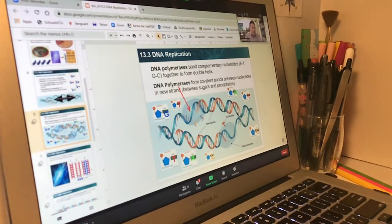Now, what it does is it brings in the nucleotides. See these nucleotides? If this nucleotide is, let's say, a T, right? What happens is the A would fly in, because A and T are complementary. If this next base is a G, then a C would fly in. You see what I mean? The base would fly in. And then if the next one is a C, that means the G would fly in.